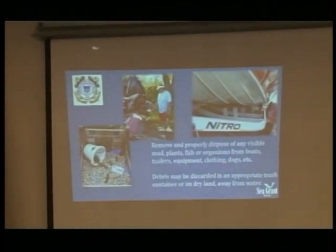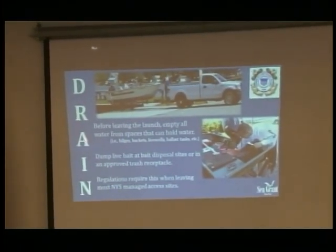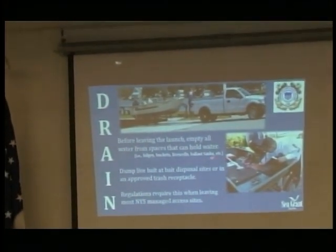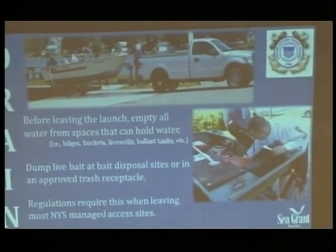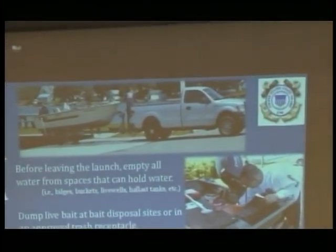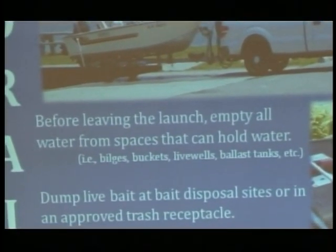Next is with regards to draining. So I'm going to make sure that all my bilges, my buckets, my live wells, etc. are taken care of, and again, dumped properly into dumpsters, etc. I do not want any of that stuff thrown back into that body of water, and I do not want to transport it from one body of water to the next.